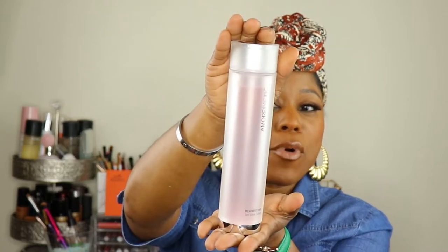So I'm gonna read it to you again. This uniquely formulated toner veils the skin in calming and soothing botanicals, making it more receptive to all the treatments that follow, while restoring and preserving the natural protective skin mantle and leaving feeling. Leaving feeling? Or leaving you feeling soft and smooth. So they missed the U. All right, it's ideal for sensitive, dry, and normal to dry skin types. Use morning and evening as desired. It's dermatologist tested. This right here is the toner from Amore Pacific.